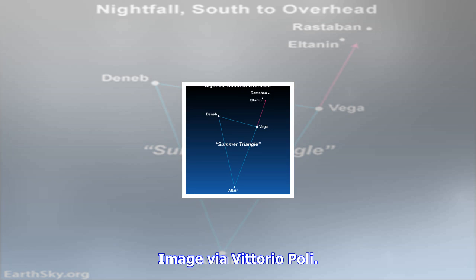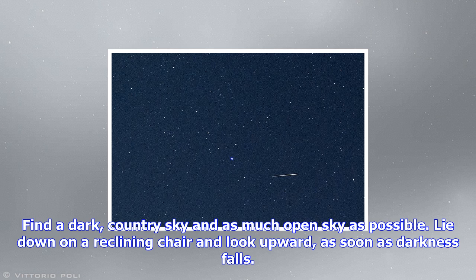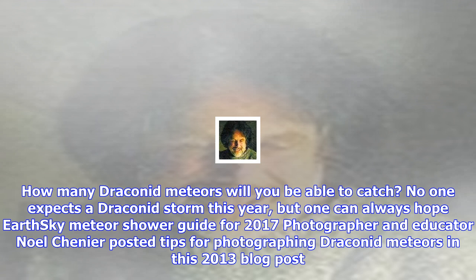Draconid meteor seen from Italy in 2011, flying near the bright star Vega in the constellation Lyra. The stars Eltanin and Rastaben in Draco, near the radiant of the Draconid meteor shower, shine close to Vega. Image via Vittorio Poli. Bottom line, in 2016, the Draconid meteor shower, also called the Giacobinids, is expected to produce the most meteors on the evening of October 7th.